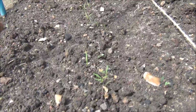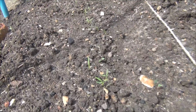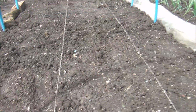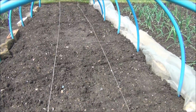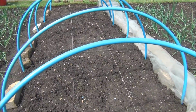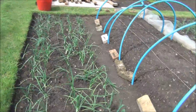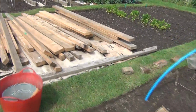Look, the first of the carrots are showing. Oh, I love this when everything starts to show. It's like, I don't know, it's like investing in babies and then they come good for you. And also with this lovely rain we've had, the soil's been softened, so it's really easy to pull out any of the little weeds. So I've been having a bit of a weed. Actually, it's not been too bad.